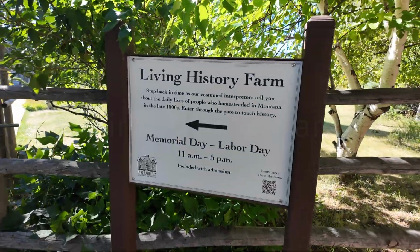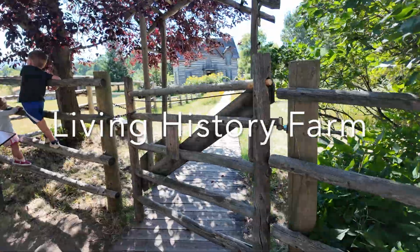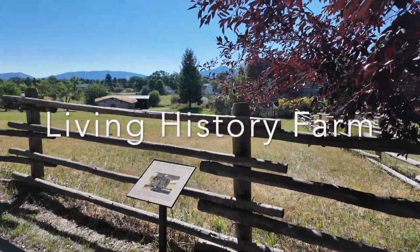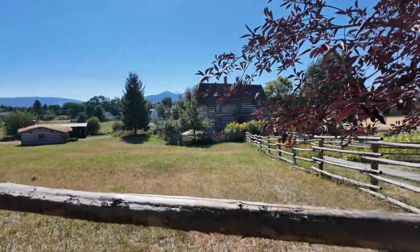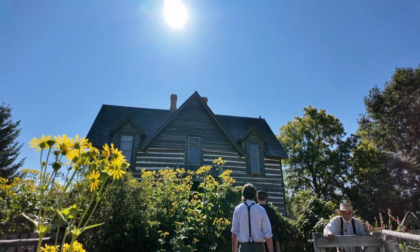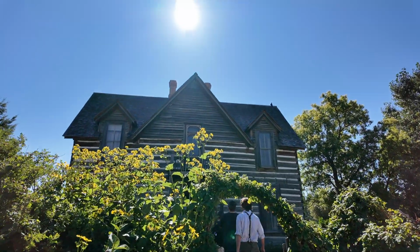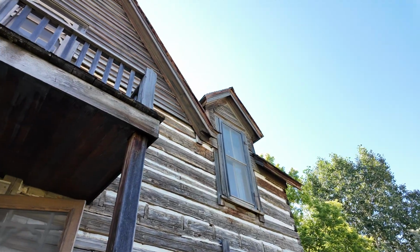The last thing we checked out before we left was the Living History Farm, which is completely outdoors next to the museum building. This is open seasonally during the warmer months, and it opens a little bit later than the museum itself, but it was really cool to see. There were gardens, outdoor open space, and just less sensory overload than the museum itself.